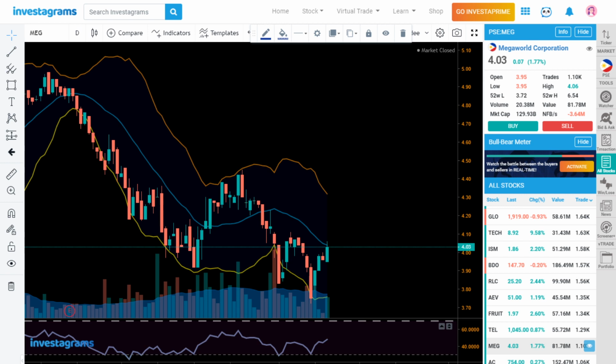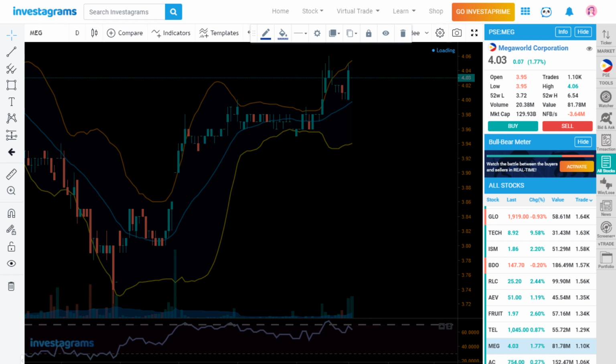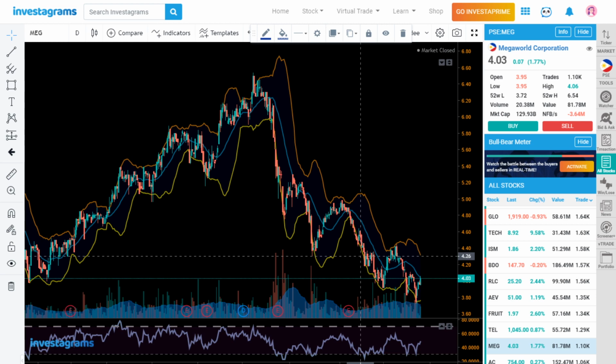Looks like Lugarius, we're about to have a very promising move for Meg right here. So good bounce for Meg. I think we will have some more bullish actions in the coming days for Meg. So this is our condition. If tomorrow most of the action happens above the MA20 line, that means we will be facing some more green days for this stock.